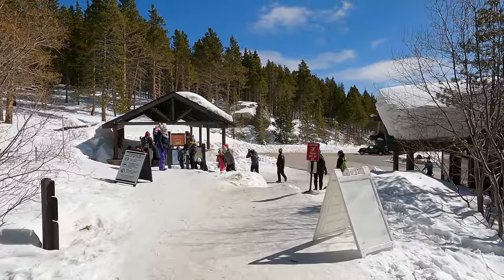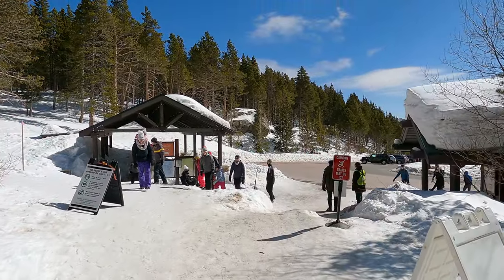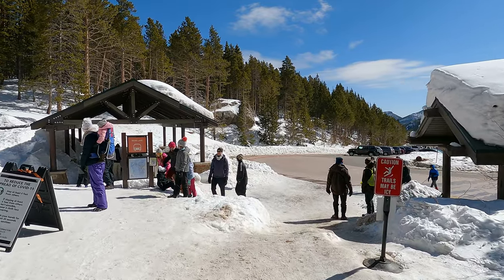All right, and we're back at the Bear Lake Trailhead, and there's a few more people up here now.